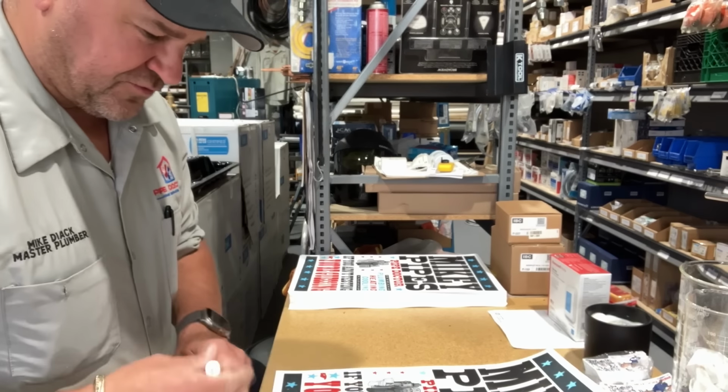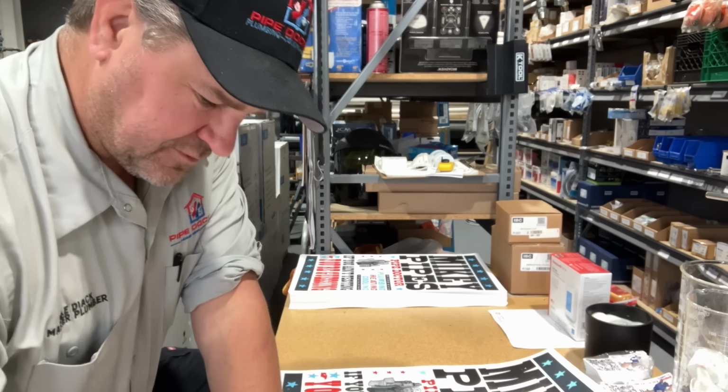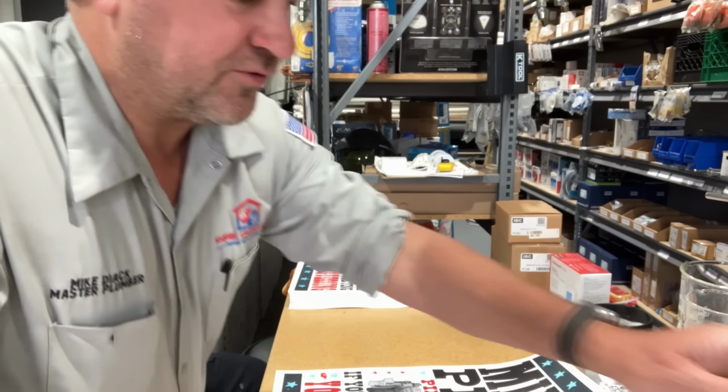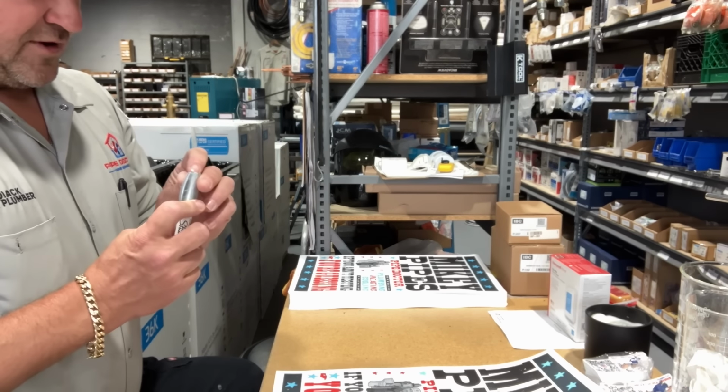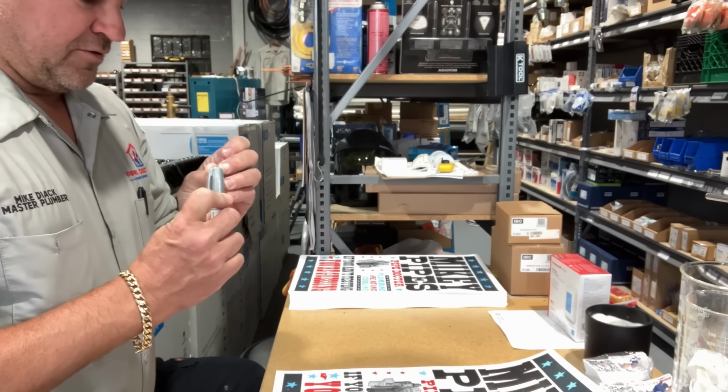Let's see if the red ink, or maybe I'll do the silver. Oh, I didn't even open up the silver yet. But these posters are available.